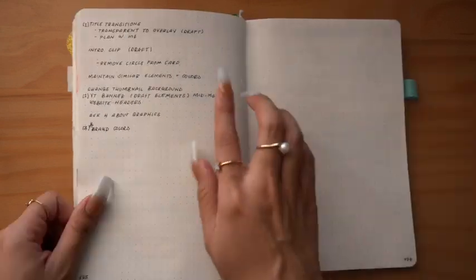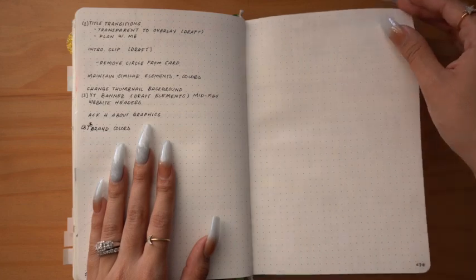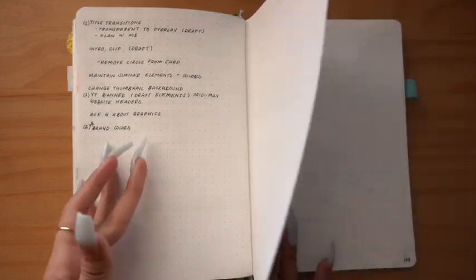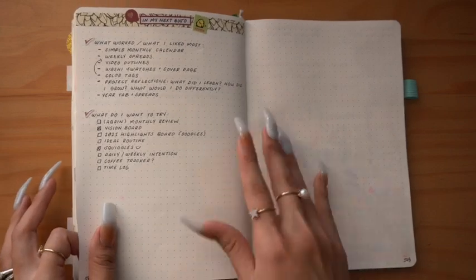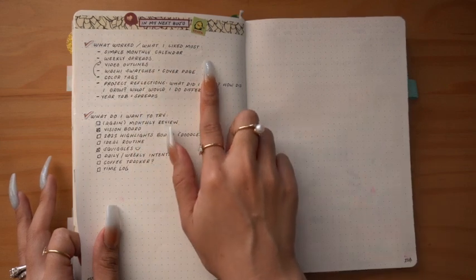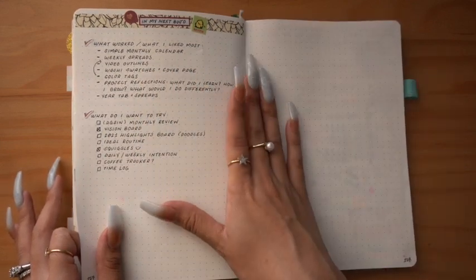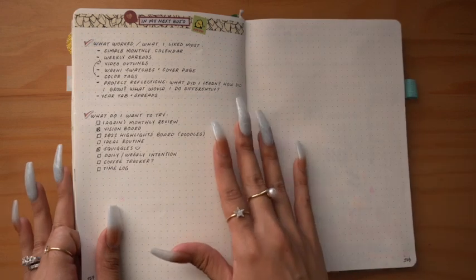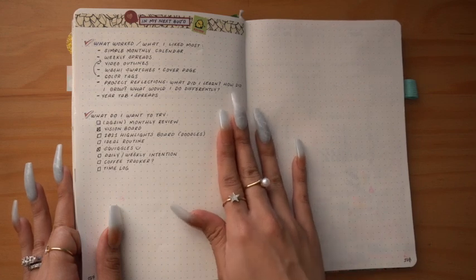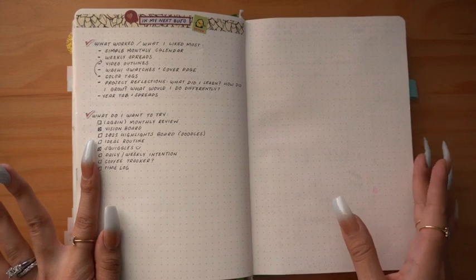time being. Here are just some notes from a rebranding meeting, and then a blank page, which I do have quite a few of them at the end of this bullet journal. Here's a little reflection as to what worked, what I liked most in this bullet journal, and what I would want to try again. This was something that you guys recommended that I do before I jumped into my current bullet journal, and it really helped put into perspective how I wanted to approach this next phase of bullet journaling.